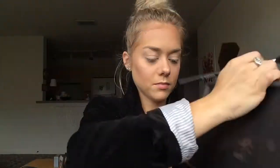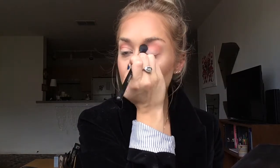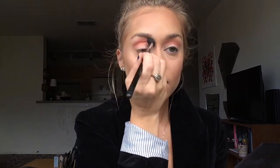We're using the Morphe 350 palette for the eyes today, and I'm using my Sigma Fluffy brush. It's the E40, and I'm just putting that beautiful tangerine type color all over the area that we like to call the transition space. So I'm putting that pretty high, a little bit above the crease and on the crease as well, and I'm making those circular motions and blending that in.